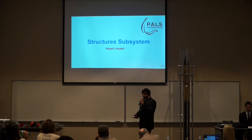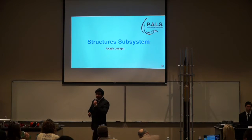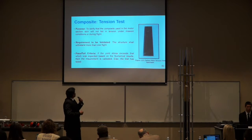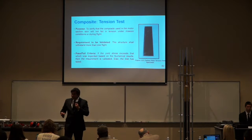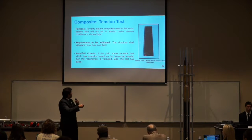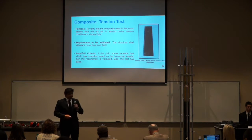Thank you, Jaron. As my colleague mentioned, my name is Akash Joseph, and I'll continue to talk about the structure subsystem results and analysis. Here we have the composite tension test. The purpose of this test is to ensure that the composites used for the structure of Legacy can withstand the loading during flight. Here you can see an example of the carbon fiber tension test specimen.